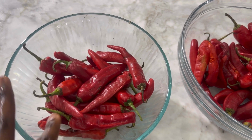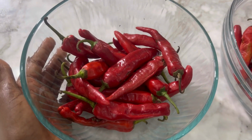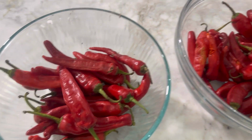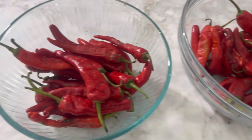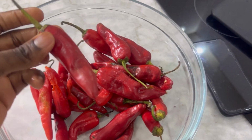So this is the one from the market. This is the one from the supermarket. I think I kind of prefer this one. They look fresher. Yep, they definitely look fresher. So I think I prefer the one from the local market. Let me know what you guys think. This or this. Lots of their peppers, when I went to the supermarket, were quite wilted.